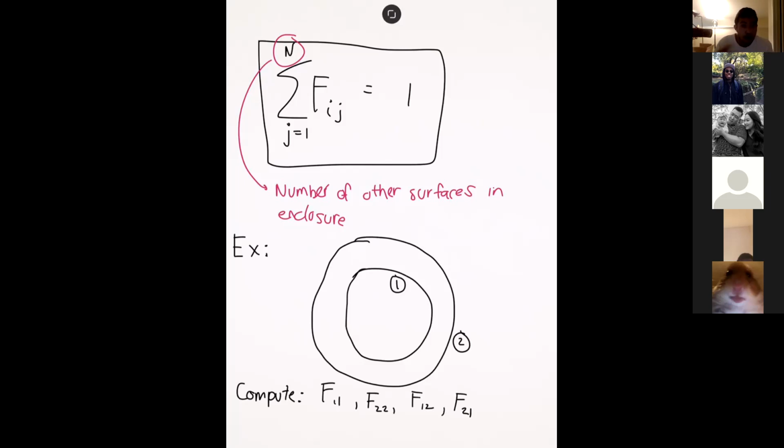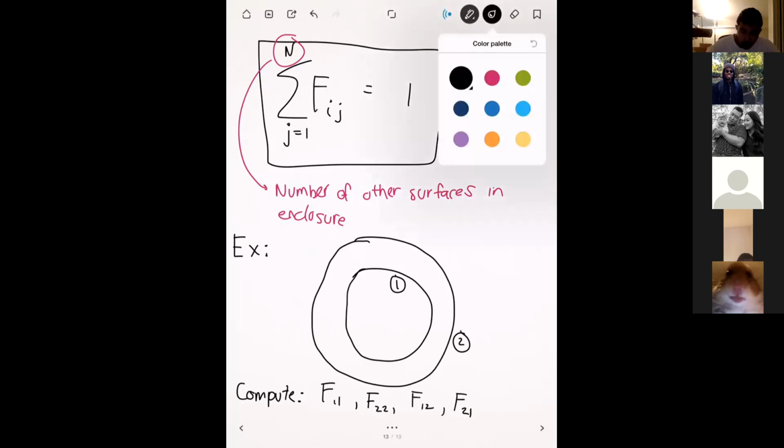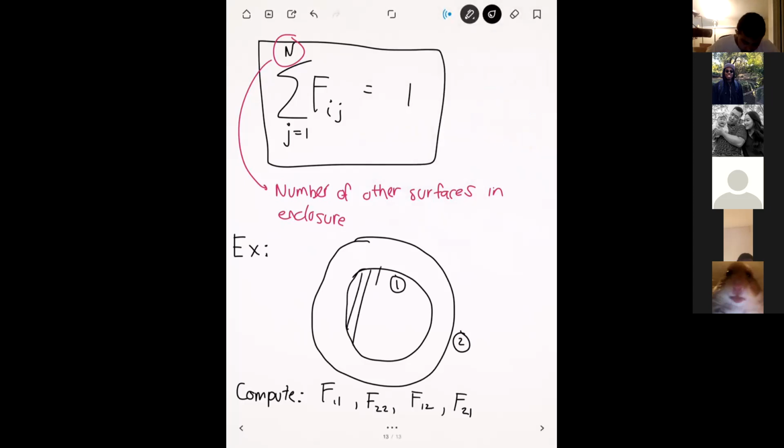All right, so any questions on this setup before we start with the problem? Okay. And actually, let me make one more part of the drawing here to make things a little bit more clear. We'll say that the inner sphere here is solid, and so there's nothing on the inside. And so the only thing we're concerned about is the radiation in the cavity in between. All right, and so let's go through each of these view factors and see if we can compute them, some based on inspection, and then the others based on the rules.